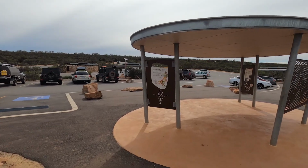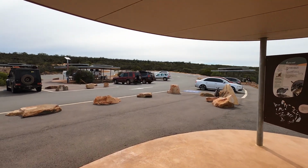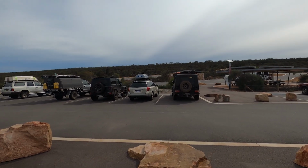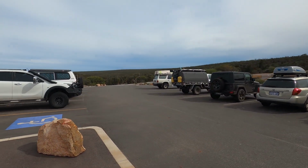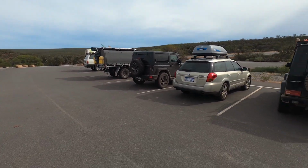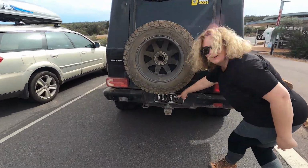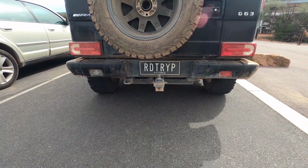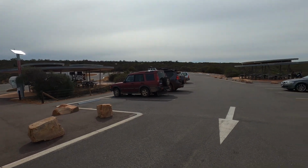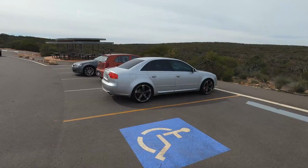Wow. We've only been here for what, a couple of hours? And there were 4 cars here when we arrived. Now look. This is pretty popular, and there's lots of people from different states, New South Wales. And look at this. Cool number plate. Road trip. Cool, man. Excellent. And there's our ride. Let's go.